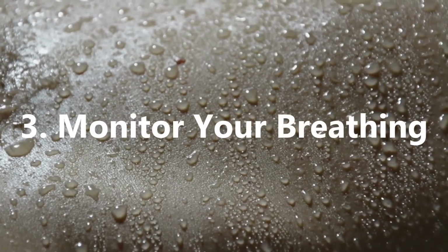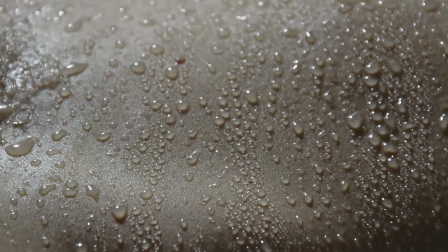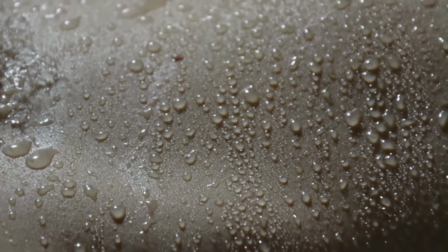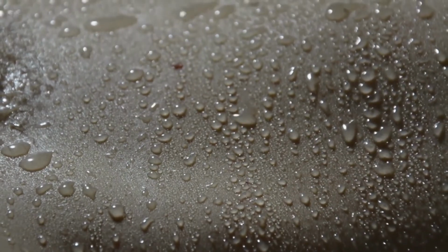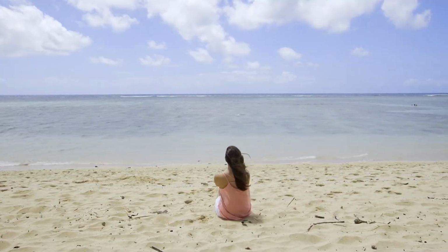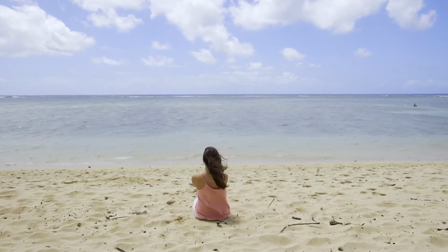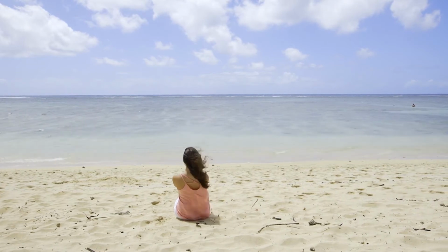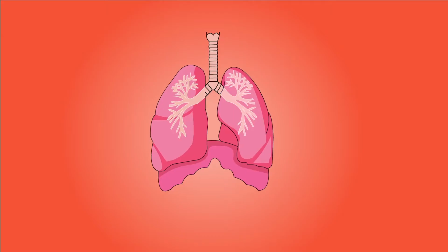Number 3. Monitor your breathing. If you want to ensure you're breathing correctly and taking the most effective steps to help cope with anxiety, you can do a little exercise that will be most effective. You do this by monitoring how you are breathing by placing one hand on your belly and the other hand on your chest. Whenever you take a deep breath, the hand on your belly should move, while the hand on your chest should barely move at all.